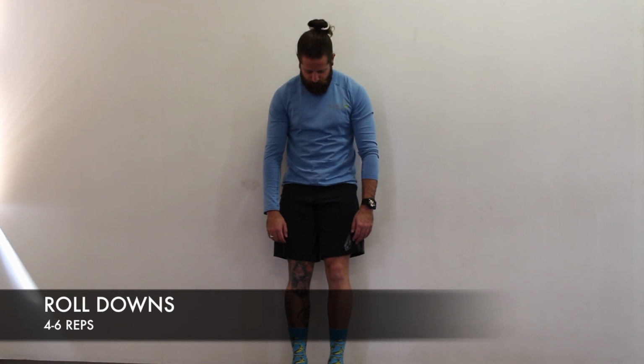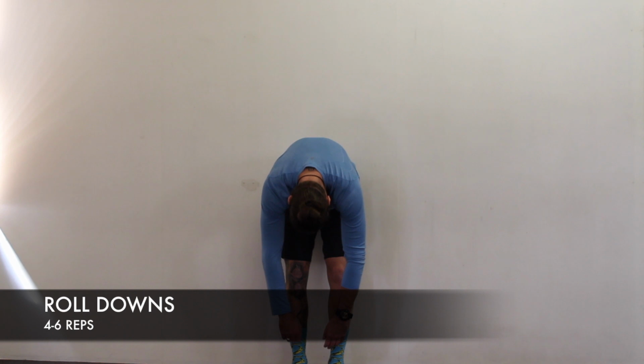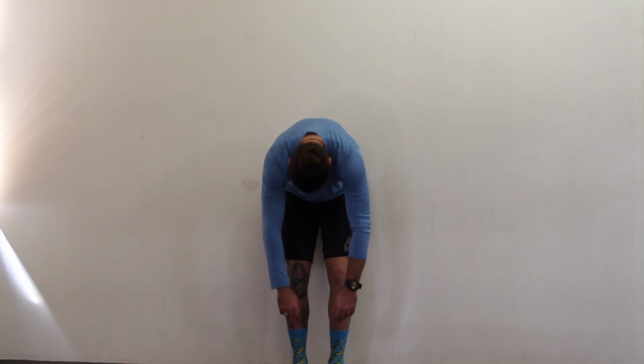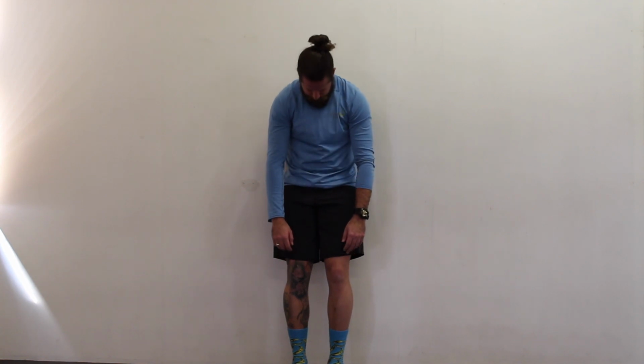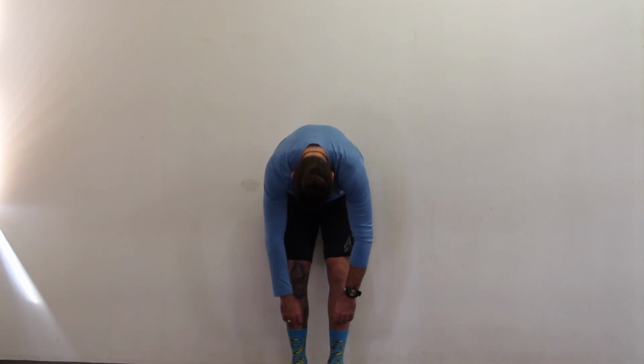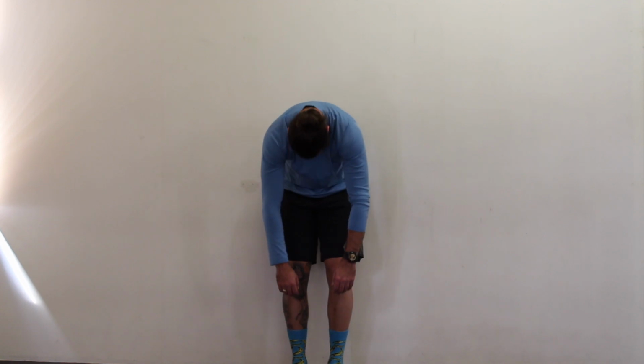So finally, our last exercise for the night, just some roll downs off the wall. Breathing out, deepening the abs, finding that you're trying to articulate each spine off one by one, enjoying the unraveling of the spine and then the raveling back up. Preparing yourself for a lovely, unraveled and restful sleep.